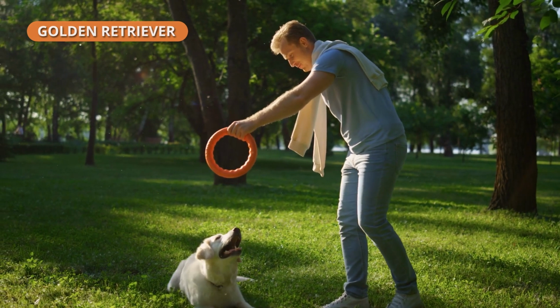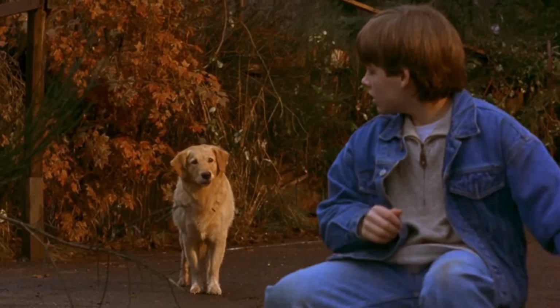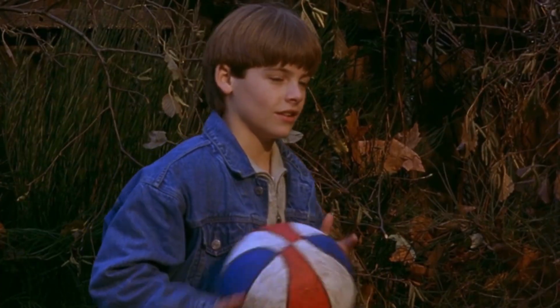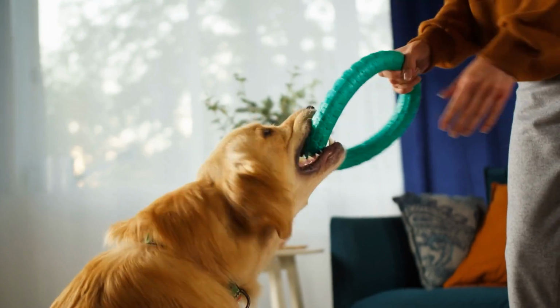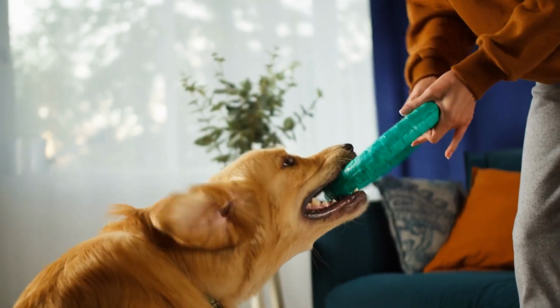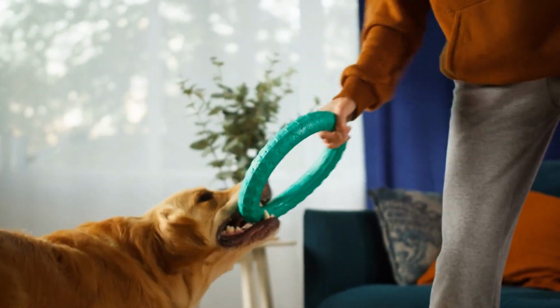Friendly and affectionate, Golden Retrievers are one of the best types of dogs for children to grow up with. According to the American Kennel Club, they were also the third most popular dog breed in the United States in 2023. Golden Retrievers come across as big goofballs. They eat items they shouldn't, are prone to silliness, and play like kids. But they're smarter than many people realize.